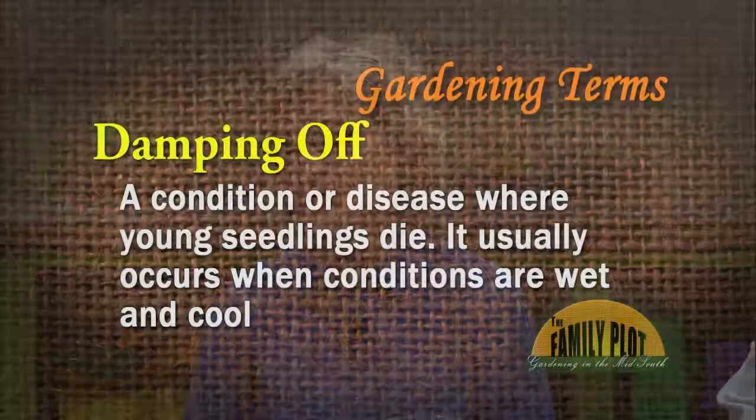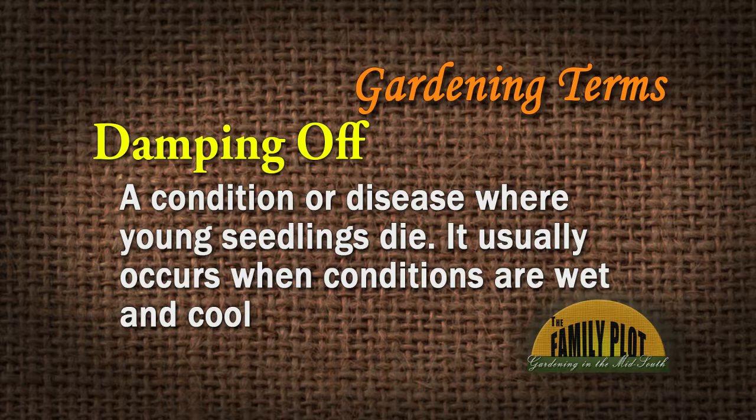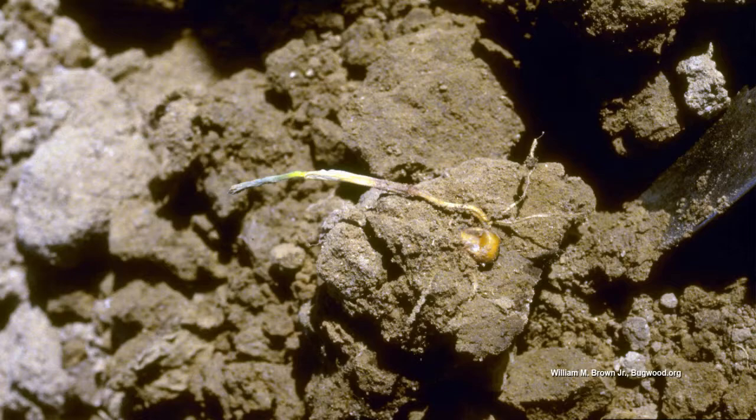A real descriptive term. And it refers to a condition or a disease that happens. It can be different kinds of pathogens that cause this, and it's when the conditions are wet and cool. Happens in germination beds with young seedlings usually. It's a very common problem when we try to grow seedlings, like particularly now. We want to grow something on the windowsill, and it's still cool and kind of damp there by the window, so you get little old seedlings that just flop over. The stem will die at the soil level and they just flop over, you know, damping off. They fall over.